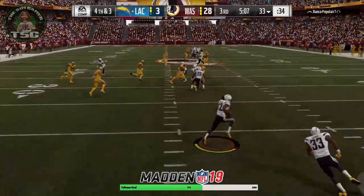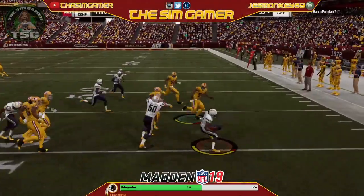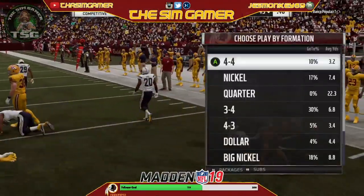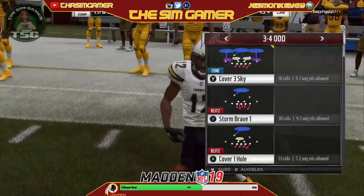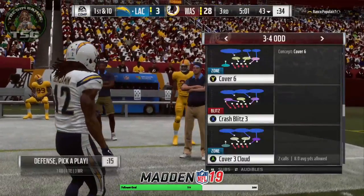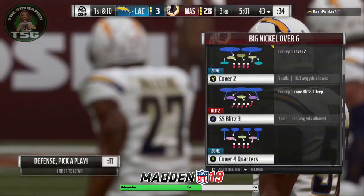Returning, it's Benjamin. Yards on the return. Picked up some good blocks as well. And out will come the offense as they take over. And now out on the field, here comes Los Angeles. These guys had to punt last time.